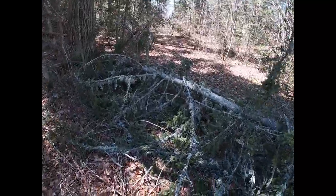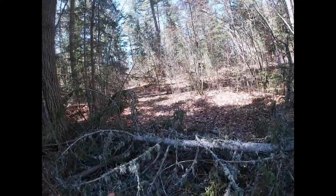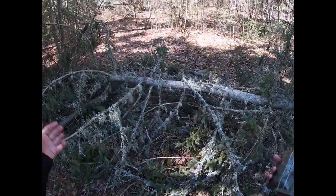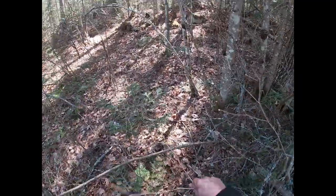Unbelievable how many trees are down. When I was riding it last week, I hit every trail I went down, I hit this stuff and had to turn around. I never made it through one trail. I'm going to actually walk around that.